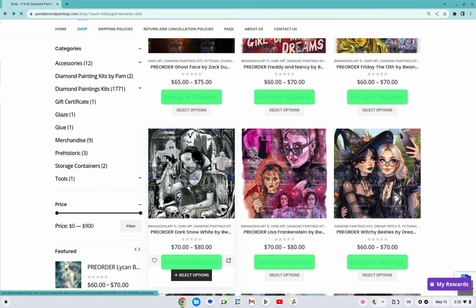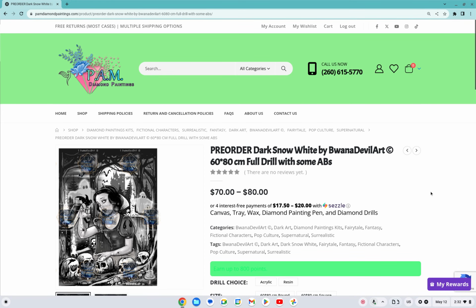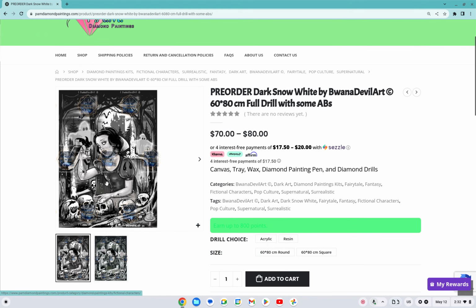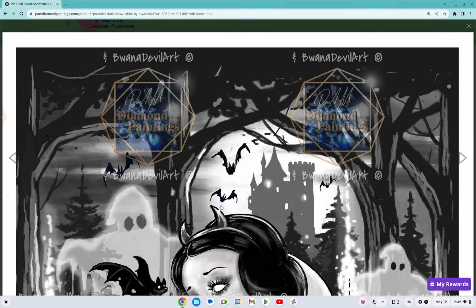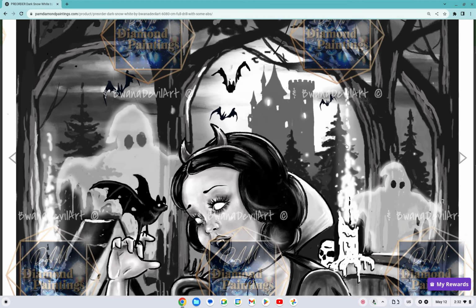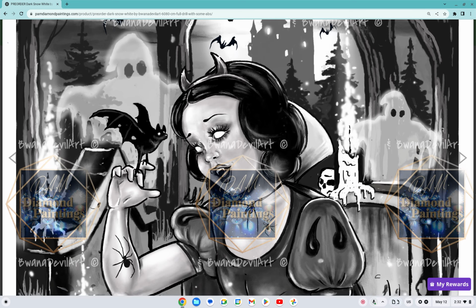Now, I think a lot of you are absolutely going to love this one. So this is Dark Snow White. It is also a 60 by 80 centimeter with some ABs. Check this out, guys. It's a goth version. A goth spooky version of Snow White. I mean, she's a vampire. It's awesome. And instead of her blue bird, she has a bat. I'm laughing because it's just so clever. It was so well done.